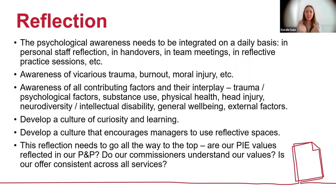So you're immediately looking beneath the iceberg. What's going on? Can we understand what happened? Yes, there has to be consequences when necessary. We're going to talk about that in a minute. But also, we're understanding, we're supporting.